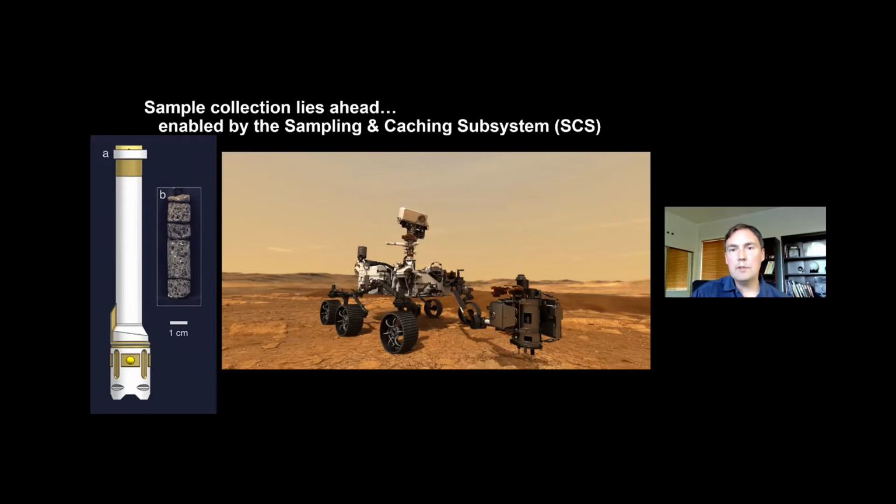What you see on the left is an illustration of one of our sample tubes, and we carry 43 of these on board the Perseverance rover. You can see an example from ground testing of one of the rock cores that we collect. These are about 13 millimeters, just a little over a centimeter, in diameter, and up to about 70 millimeters, or 7 centimeters, in length.